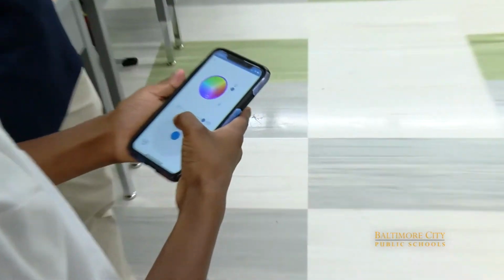Can you tell me how you like your new school? I think it's pretty good. It has a lot of technology and it looks nice.